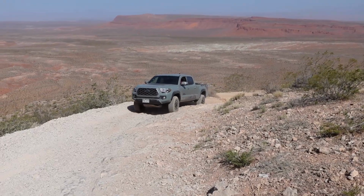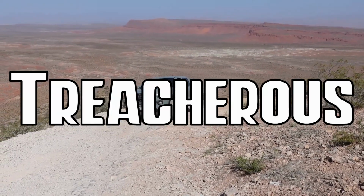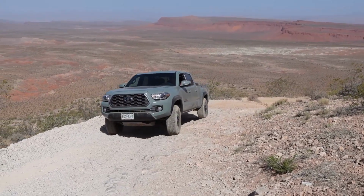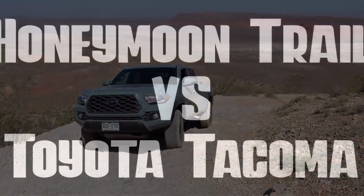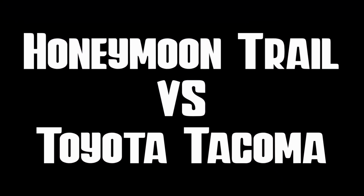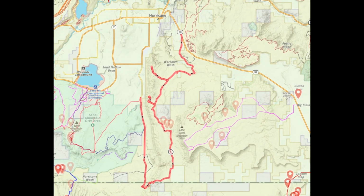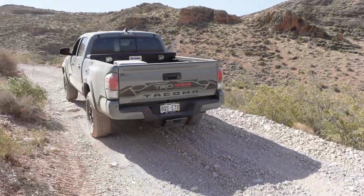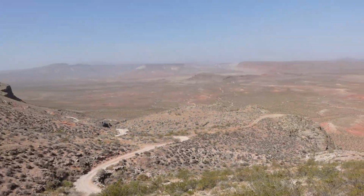This trail has been called difficult, treacherous, or dangerous. So today, get ready for the adventure of a lifetime as we take on the Honeymoon Trail in Utah in our stock Toyota Tacoma long bed. This scenic and challenging trail is perfect for off-roading enthusiasts looking to test their skills and explore some of the most beautiful country in the world.